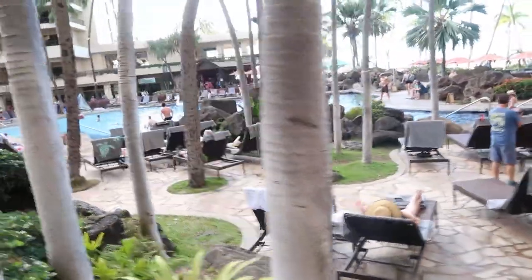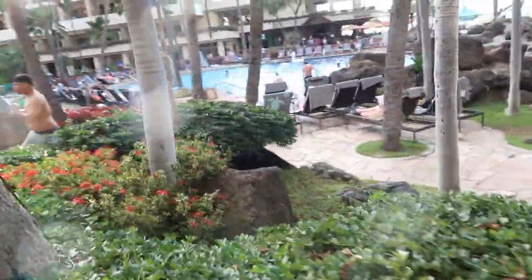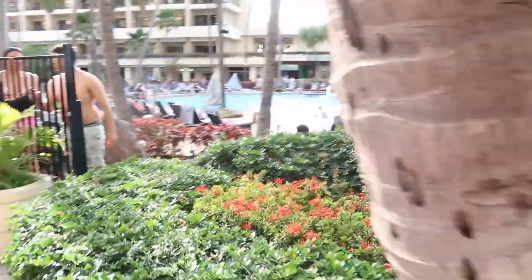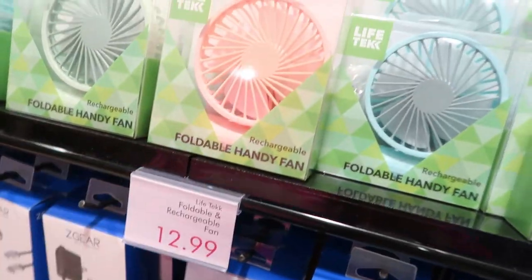So here is the fun little pool area. I wonder if that's the pool we were just looking at. Yeah, I think that it is from up there. Nice. They actually sell little fans here, guys. Just so you know, they're like $12.99. Very cool.